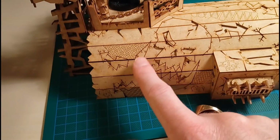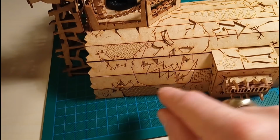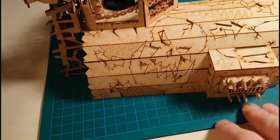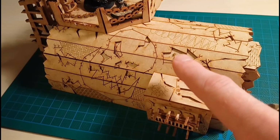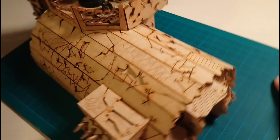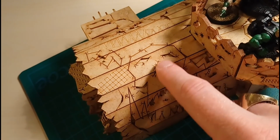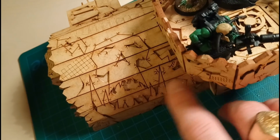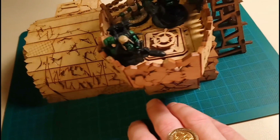Like the glyphs, for example, if you were to add details like this onto a piece of scenery, you would make the glyph and then stick it on. Whereas in a lot of the details here, the detail is actually the bits that they've cut out, which I love, and it just gives this thing so much depth. Like the skull face, for example, the bits that are cut out and the little arrows and bullet damage and shell damage all over the roof. You can see this thing's taken a pounding.